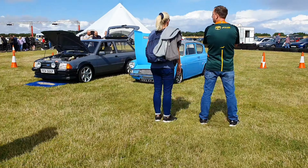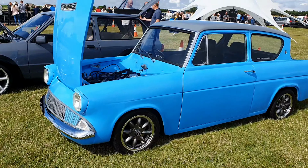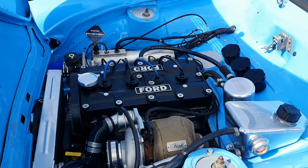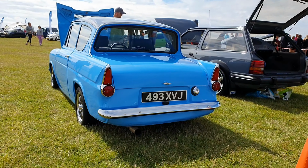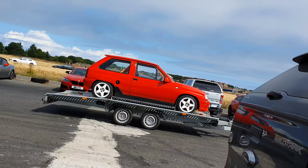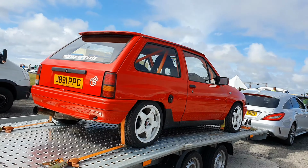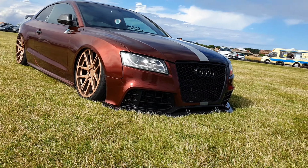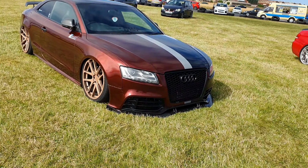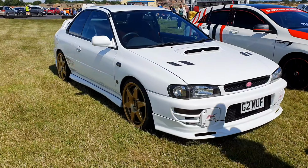Oh, it's an absolutely gorgeous Ford Anglia. Oh my god, that's gorgeous. Oh, that is absolutely beautiful. That would be so low. Well, obviously, that'll be on air, right? But that still looks pretty cool. That was at the Falkirk meet, actually. Yeah, that Subaru's gorgeous though.